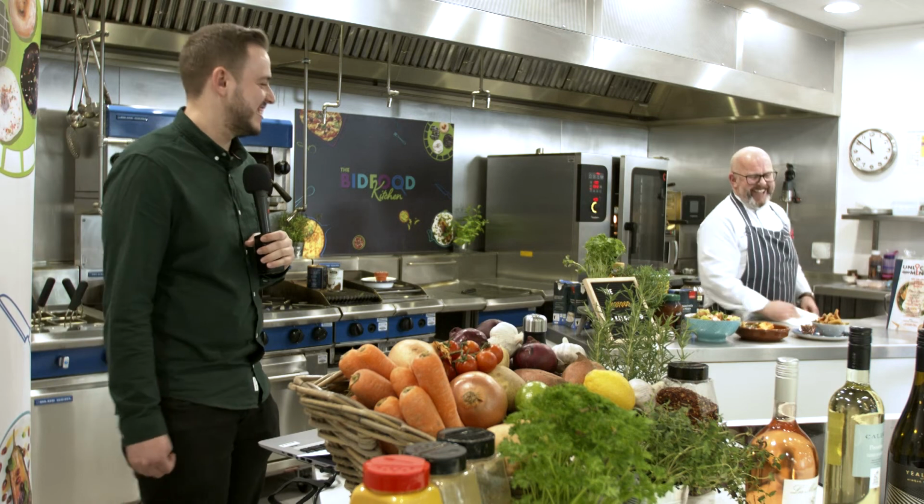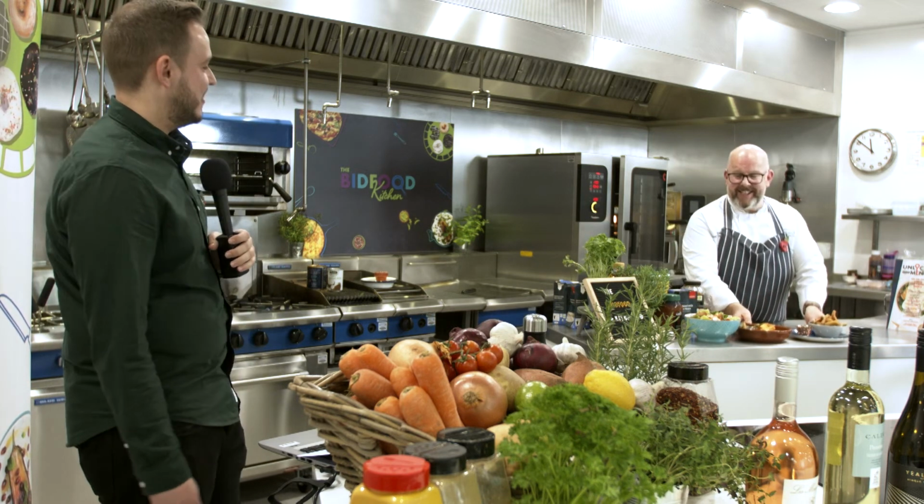I love this coriander. I can't get coriander out of my mind, man. On every dish. It's every dish. Absolutely. Well, that's great. All the dishes.